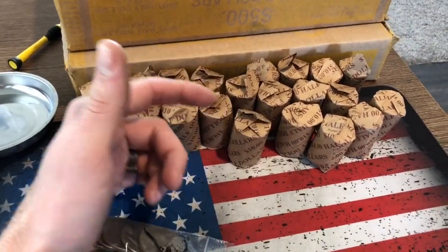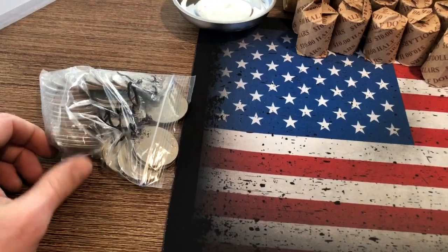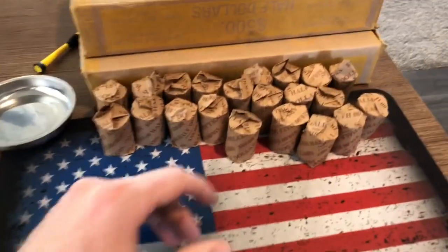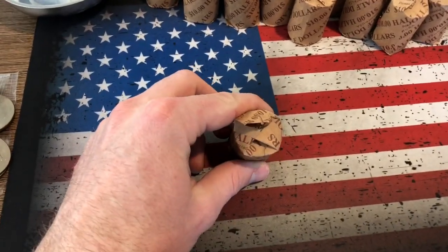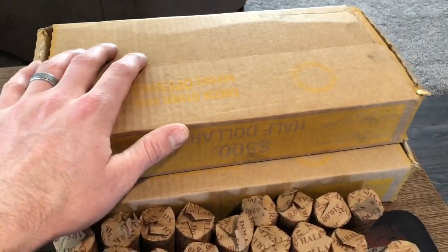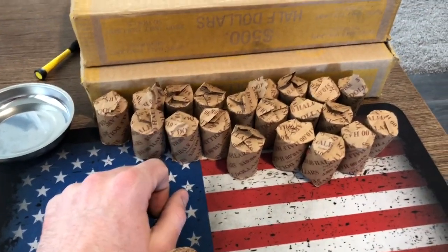But I'm going to go ahead and push these to the side. I've already checked to see if any of these are silver, and none of them are 40% silver. So that's a disappointment, but it's not bad. I love collecting these, so it's no big deal. I'm going to open all of these, starting with roll number 1. I'm going to look through them all. If I find silver in these, I'll let you know. And if not, I'll bring you in when I open up this first box of halves, and we'll do our normal search. So stay tuned, and hopefully we can find something in these rolls right here.